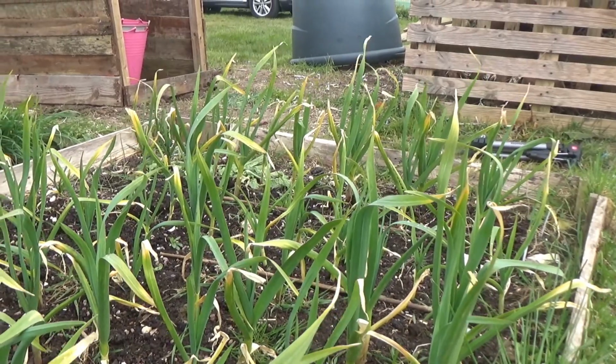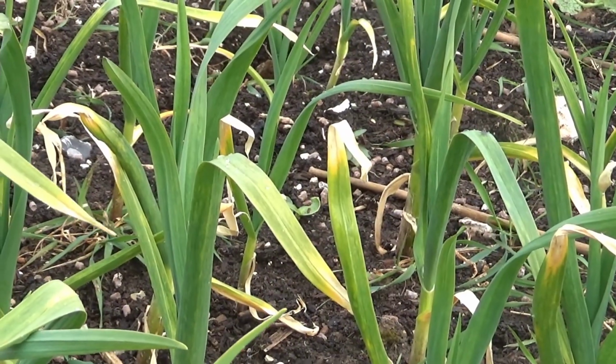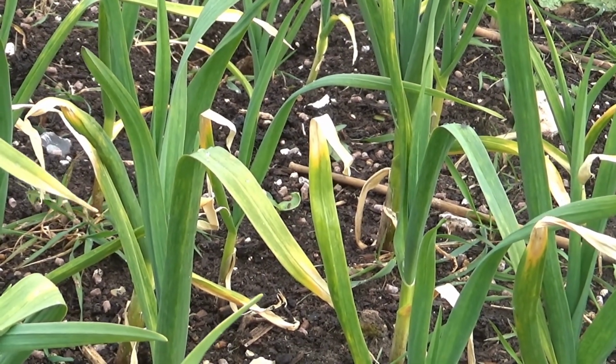Now, garlic I normally grow without any problems, and I'm not saying I've got any problems today, but I've noticed some of the tips are looking a bit yellow. I've given it a bit of a feed with chicken manure, and I'm hoping that's going to boost it enough, but we'll see what happens.